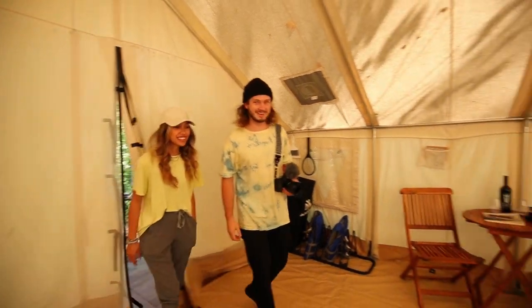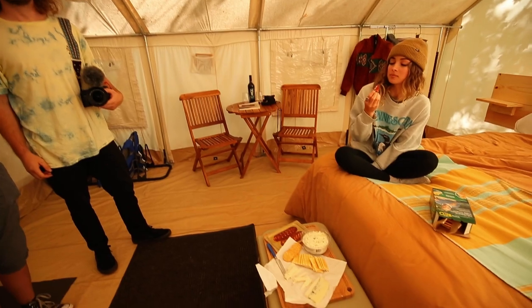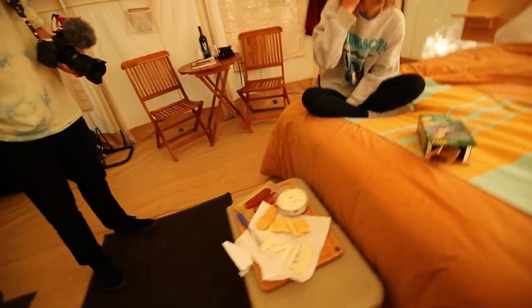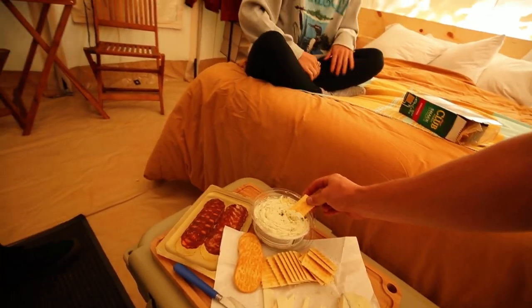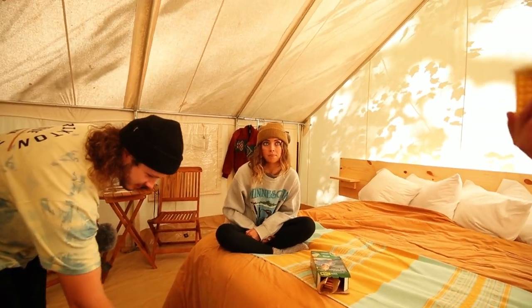What is going on in here? Oh, wow. We woke up from our nap and figured it was time for lunch. Bryce decided to cut the cheese. Dig in. We figured if we're going to go biking, we need to eat. But then if we eat, we might need another nap.